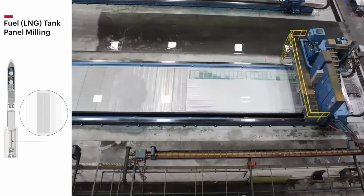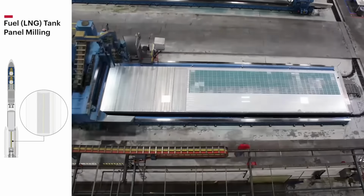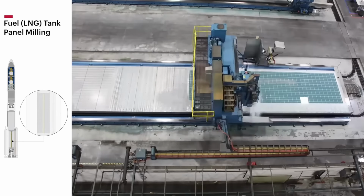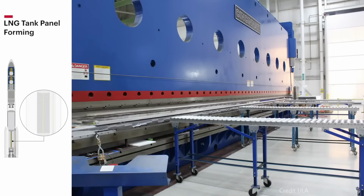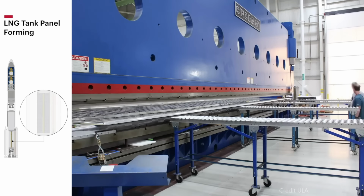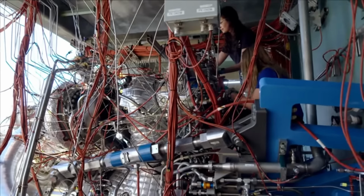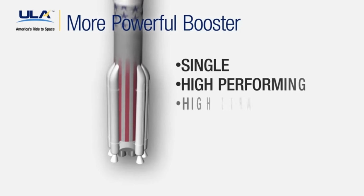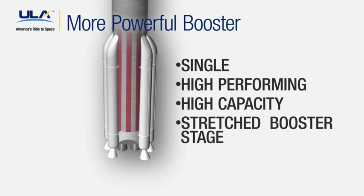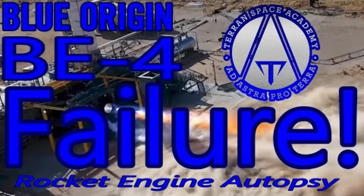Now we move to the first stage. The first stage of the Vulcan rocket is 5.4 meters or 18 feet in diameter, and 33 meters long, which is 109 feet. It was designed with technology evolved from the Atlas V and Delta IV rockets. The first stage is planned to burn liquid methane and liquid oxygen through a Blue Origin BE-4. Development of the Vulcan rocket system has been delayed by Blue Origin failing to produce a flight-worthy BE-4 on time. You can review the BE-4 and our theory on the cause of the delay in this lesson.